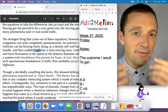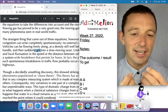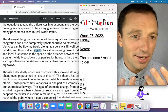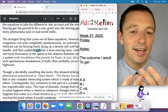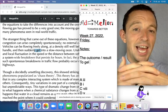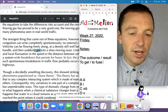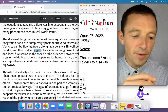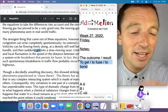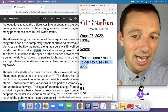First, maybe for your hair, you put gel in your hair. It's like a liquid specifically for your hair to design and shape your hair. However, there is a verb in English, to gel, and it means to fuse or to bond. So in English we have a few different verbs: to gel, to fuse, and to bond. It means to come together.